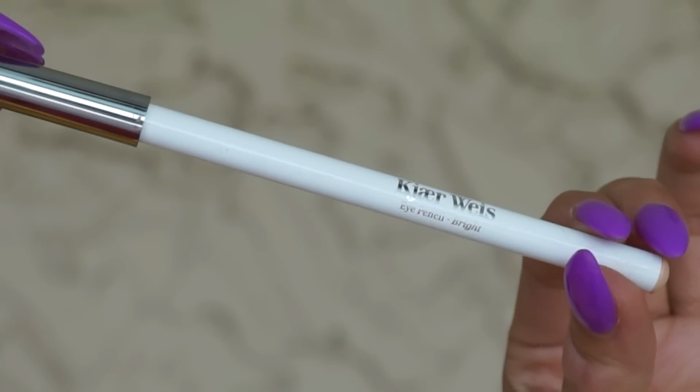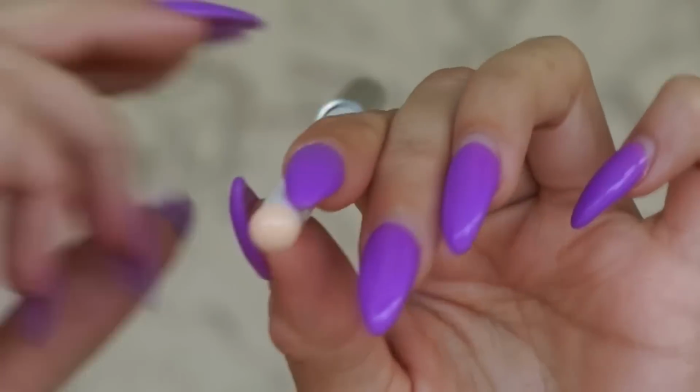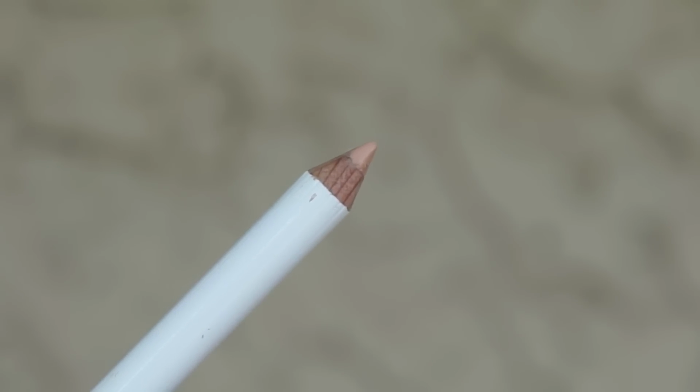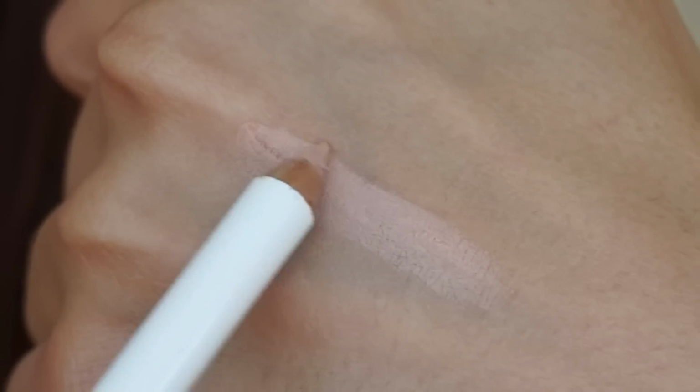The eye pencil is in the shade Bright, and I'm so happy something like this is finally on the market. It is a good nude eye pencil. It's not white, it's not sparkly, it's matte, it's great. I do have it on today. Like I said, what I love about the Kjaer Weis eyeliners is that you're not at all going to tug at the eye area. This just glides right on, deposits beautiful color.